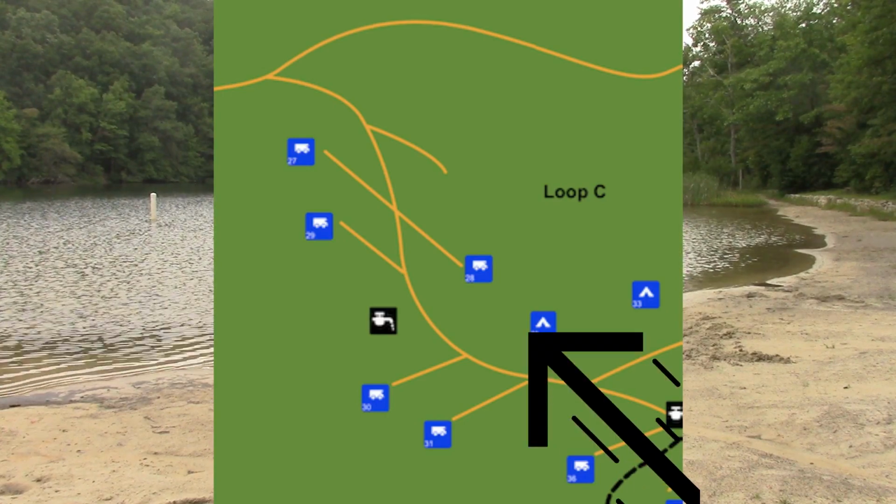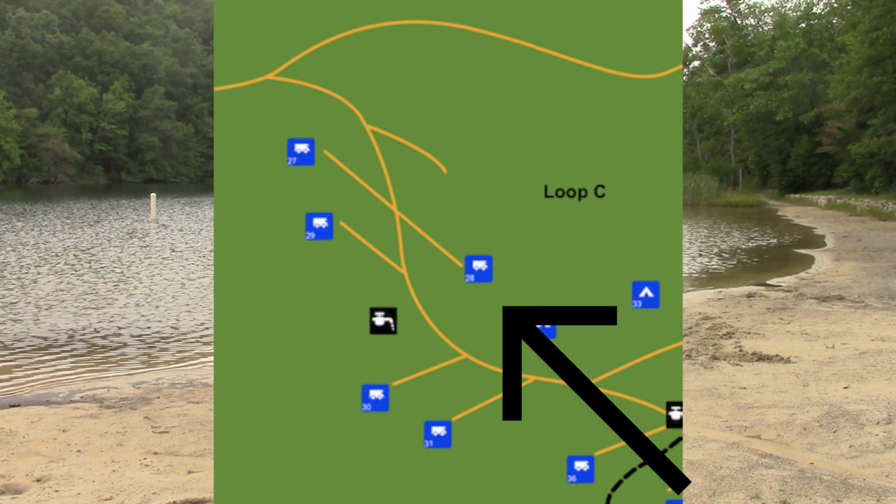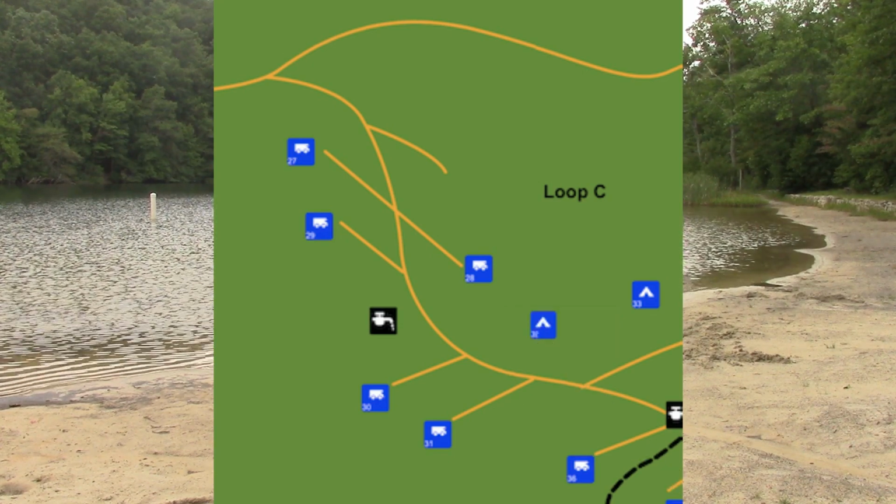But a lot of those campsites that are on the left of Loop C, or the inner part of Loop C, were backwards as far as how you would have to back a trailer in. So they were going the opposite way. Maybe, I guess you can go down the wrong way, but it's just something to keep in mind there.